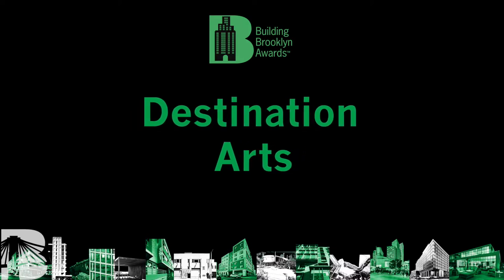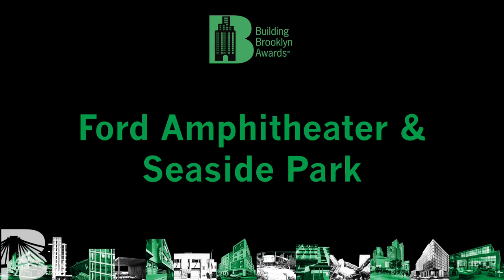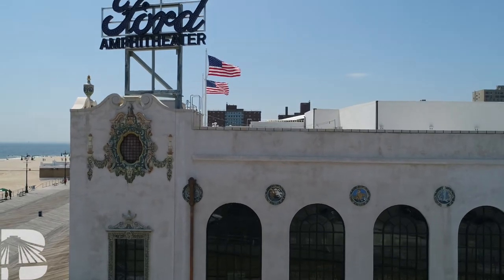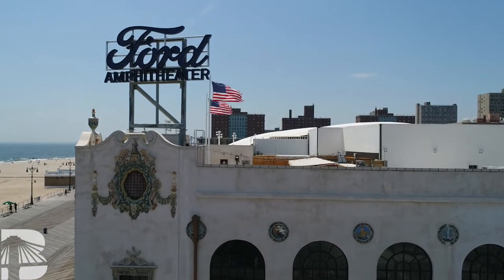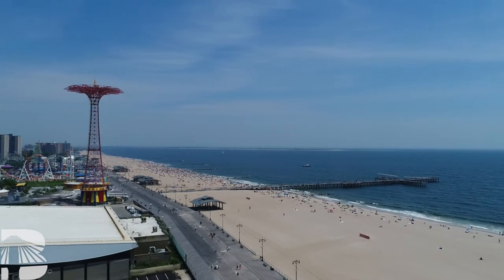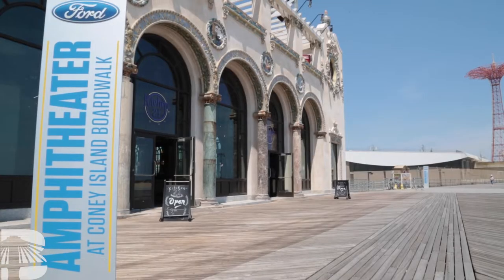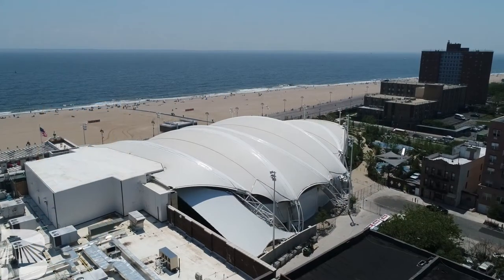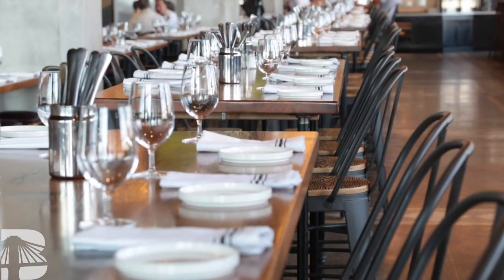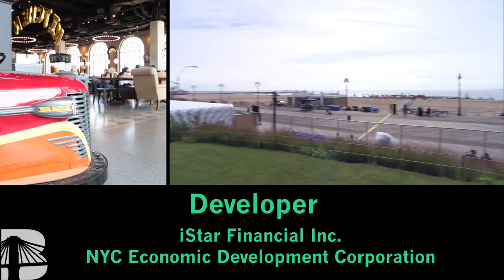In the category of Destination Arts, the Brooklyn Chamber recognizes Ford Amphitheater and Seaside Park. The Ford Amphitheater and Seaside Park site was rezoned in 2013 to allow for the development of entertainment and civic space, embracing Coney Island's legacy as an entertainment and amusement destination. The 5,000 square foot amphitheater, public comfort station, and 1 acre park opened for summer 2016, with a restored child's restaurant and dining hall space open for summer 2017.